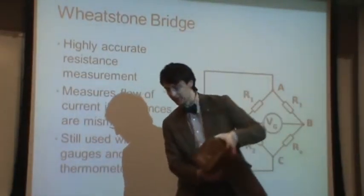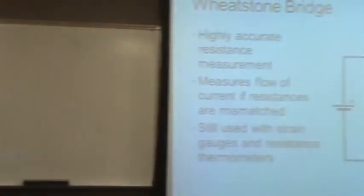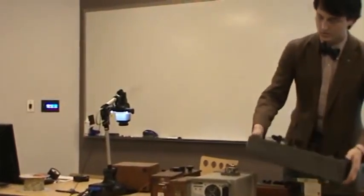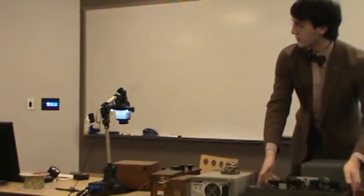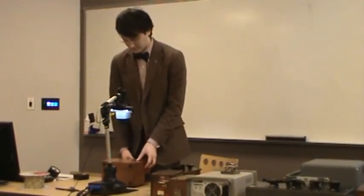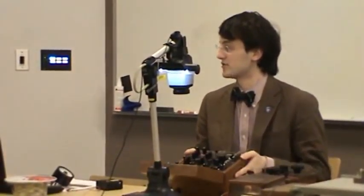Wheatstone bridges are something that you're also all tortured with in 210. And I have two here on this table, only one of which I can operate in any expedient manner. So the Wheatstone bridge is a device that uses four resistances, one of them unknown, to measure that unknown resistance through measuring the current flow that derives from an imbalance in that bridge. Here we have a Leeds and Northrop portable Wheatstone bridge that also has a lot of extra features that I'll talk about.